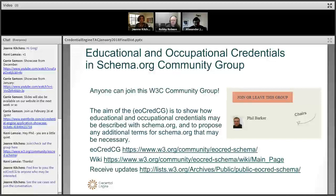What I thought I might highlight, though, are some of the high-level issues that are coming up through the discussions. There are 4 of these. The first 3 are quite closely related, and the first one is just around modelling. Where in the schema hierarchy of types of things do educational and occupational credentials fit? Related to that, how much do we want to get involved in more generic credentials?